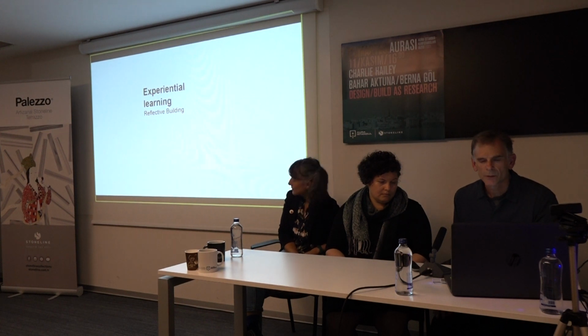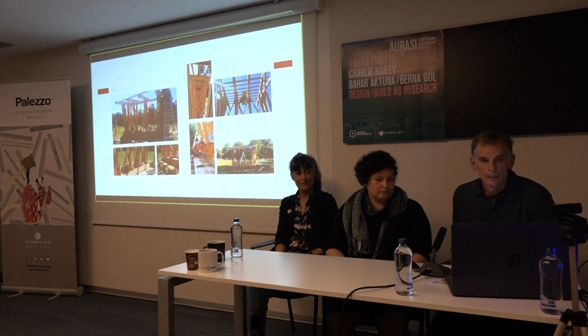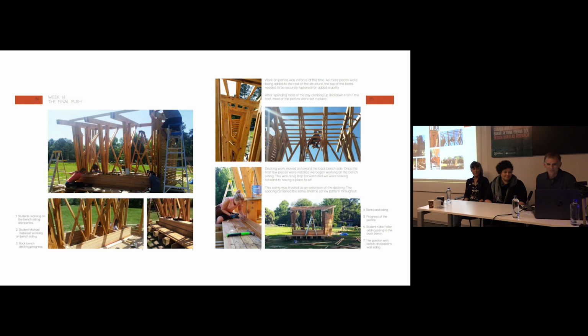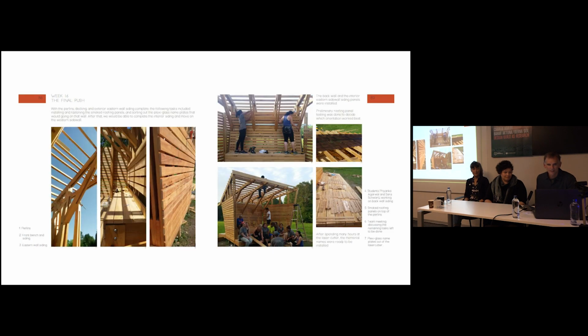And then this idea of reflective building, which I've kind of coined from Donald Schoen, trying to connect it more closely to design build, because Donald Schoen is talking about a broader activity of reflective practice. And I think for us as designer builders, it's a process of reflective building. And I think we'll talk more about that as we go. The students called this the final push, week 16. Really working hard and wrapping it up, which we had our own final push yesterday with the work.